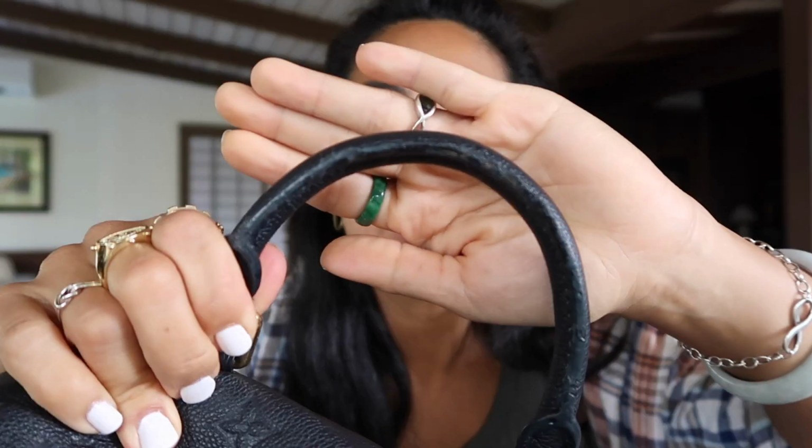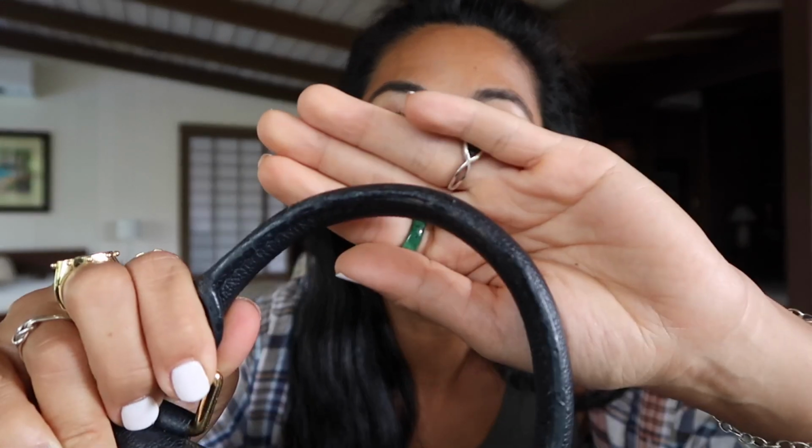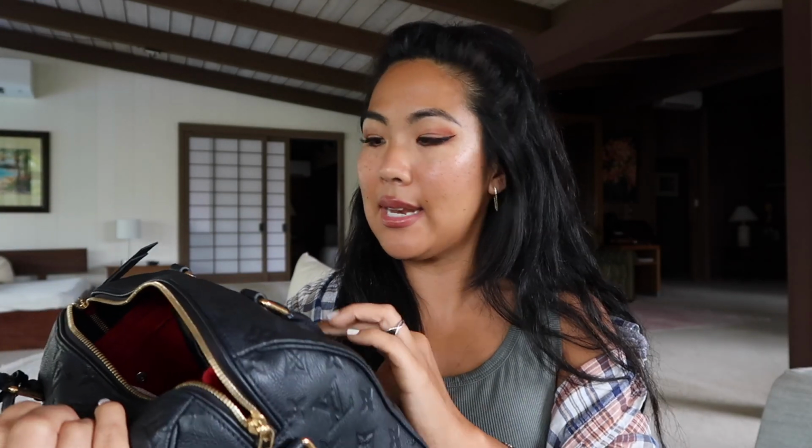the glazing has melted so much. I don't know if you're gonna be able to see, but right here you can almost see to the leather. And it's all around, and I'm devastated. I mean, it's fine because it's just a bag, but the bag melted on us.